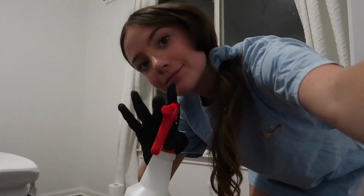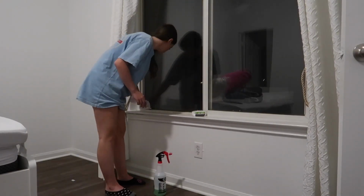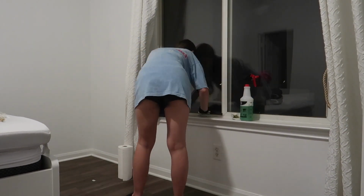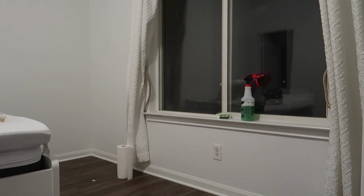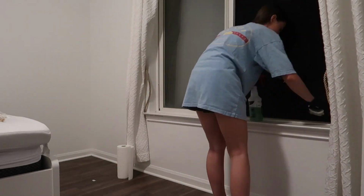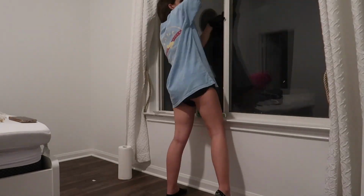Then after that, I started cleaning the new bedrooms that we had to get ready for the new people moving in. And I was cleaning these before we installed the blinds.